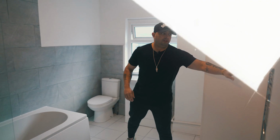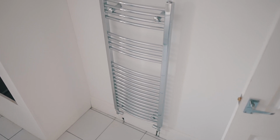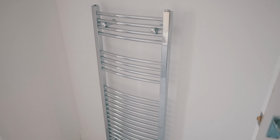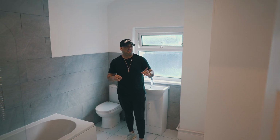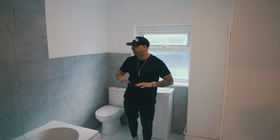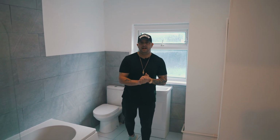Towel rail. The towel rail is a little bit thin for my liking. It should have been a wider, maybe a metre wide, 800. I think that's a 500. Yeah, that's a 500. It could have been wider. But other than that, everything else in here is amazing. I'm very happy with the bathroom.